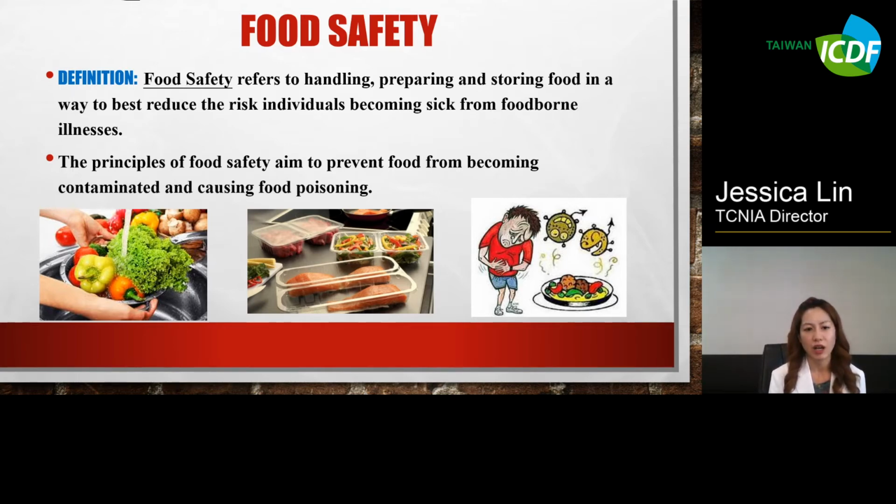So, for example, the simplest way to prevent food poisoning is washing, whether it's washing your hands or washing the vegetables that you're going to eat. Or it can be properly storing your food at the right temperature. These are the things that you can do to make sure your food is safe. And if not, you'll end up with these little pictures here on the very right-hand side.